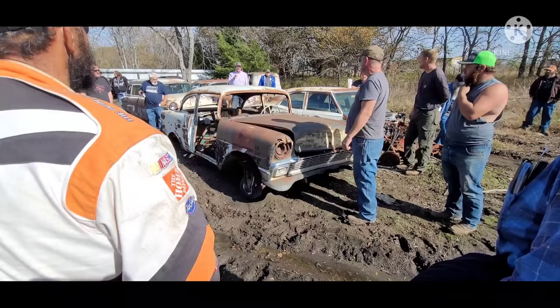$57 Chevy for $25, right here. But that hasn't happened since the 70s. I didn't catch it on film, but that 40 Chevy four-door, perfect condition, went for $300.